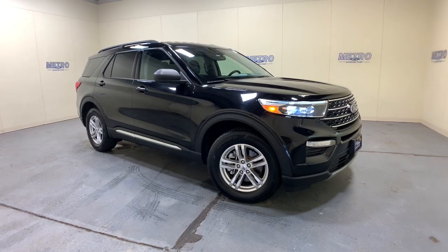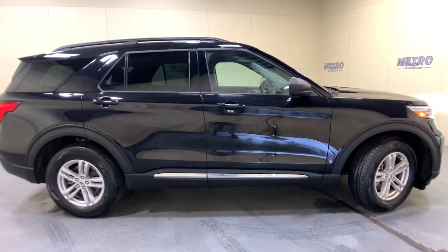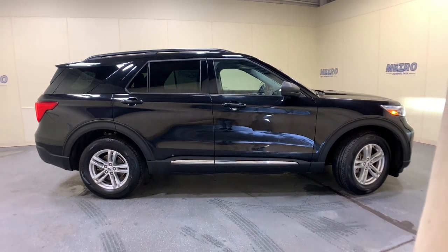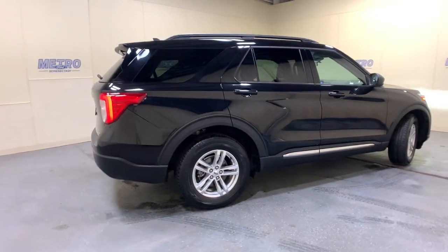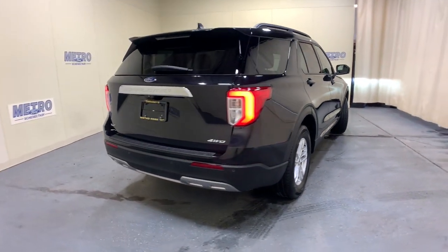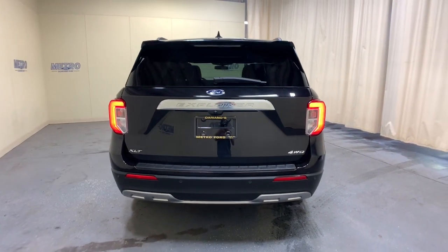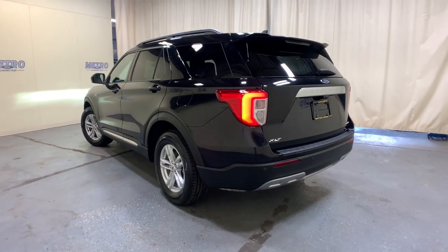Go home happy with the 2021 Ford Explorer. With less than 35,000 miles on the odometer, this vehicle stands out from the rest. Handsome and rugged, this Explorer delivers solid midsize SUV versatility. You'll tackle every project and adventure with confidence and style, whether you're towing, off-roading, or building road trip memories.